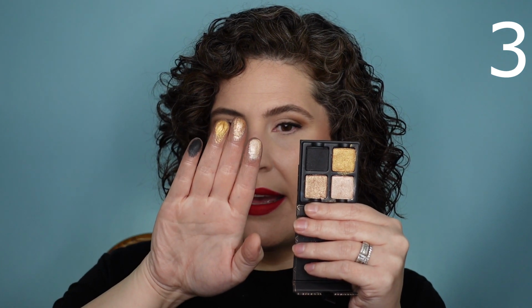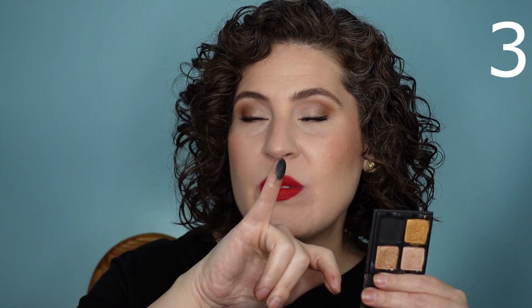The reason I said I didn't think I'd be using it as much is this black. And I never wear just the gold. I always pull in the black, and I am afraid of black eyeshadow. I am more afraid of black eyeshadow than I am of blue eyeshadow. Those two are the top of my list of intimidating colors. And I know so many people love blacks.